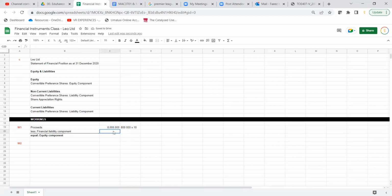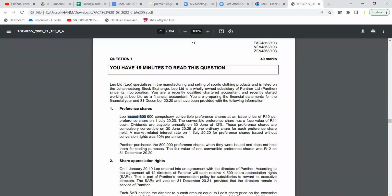Now we must get the liability component. The way we get the liability component is to work out the fair value of the liability, which is the present value of the liability as if there's no conversion rights. In order to get the fair value, present value, we have future value, PMT, N, and I. I is the market related rate with no conversion rights. What is the market related rate without conversion rights? It is 10% per annum.